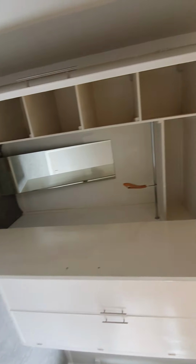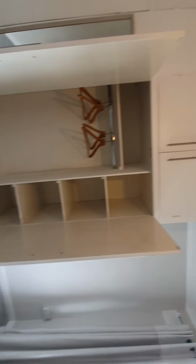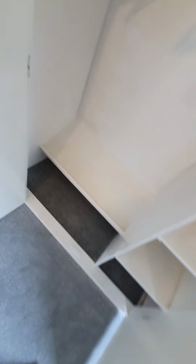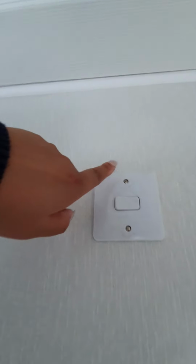So left hand side you do have a freestanding mirror, and the units are empty, and the drawers and shelves are also empty. And then right hand side empty and ready to use. You do have a couple of handprints on the light switch. And then to the single bedroom.